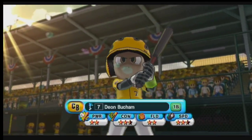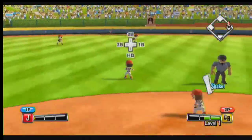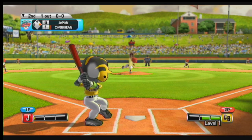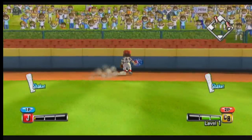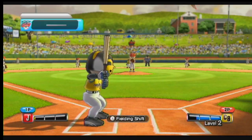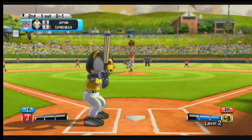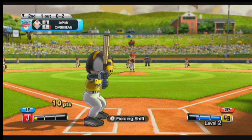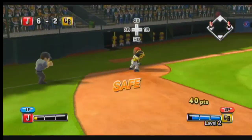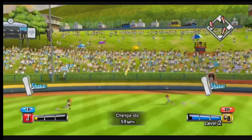Batting sixth at first base, number 7. Batting seventh at shortstop, number 11. In left field, number 10. Strike. Right. Safe. Batting ninth at third base, number 3. Fair ball.